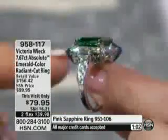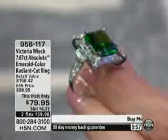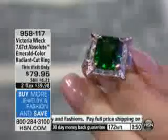So we've now dressed up the prongs with diamond baguettes on top of that, too. Look at that, how beautiful that is. Absolutely. Oh, I'll tell you what. This is what the dreams are made of. Yeah. We have 2 FlexPays of under $40.